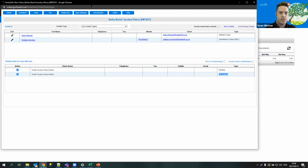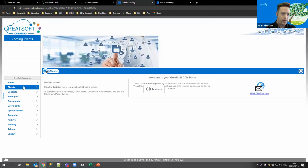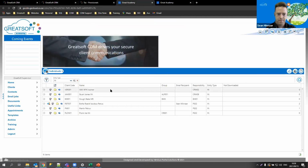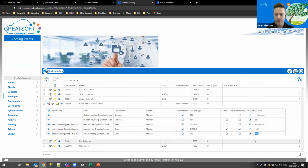Okay, so just to show this off, it all happens automatically as long as it's set up in the background. We can navigate within CDM and we can navigate to our clients. And we can see here Rudolph, and if I just expand him here, I can see that myself, I'm allocated as debtors as well as a numbers contact and a tax contact. You can see the division gets allocated automatically since I have a division of tax, and I can automatically get folder and read and write access.